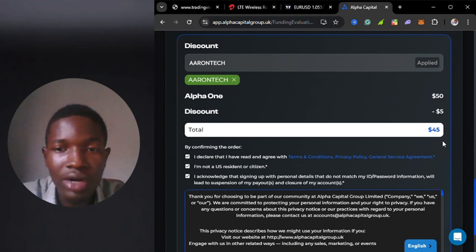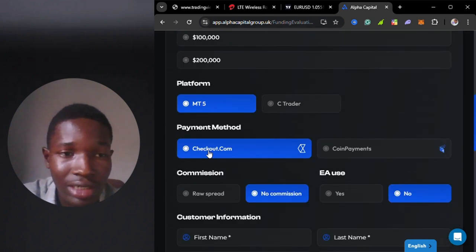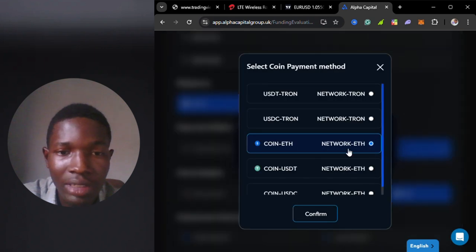For example, if you don't have a dollar card, because I'm very sure that the website does not allow you to use your normal Nigerian bank card to pay in Naira, what do you do? You have to pay with crypto. How do you pay with crypto? You come to this section. Instead of checkout.com, click coin payments. Click on coin payment.